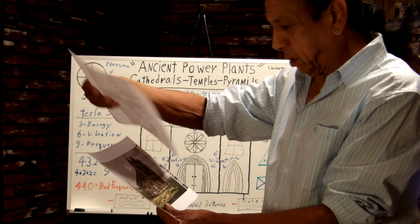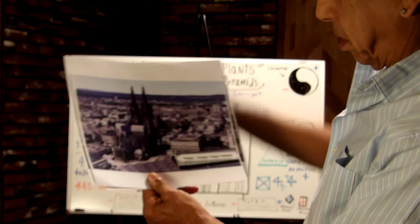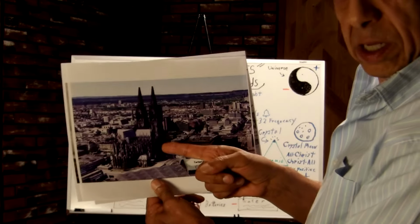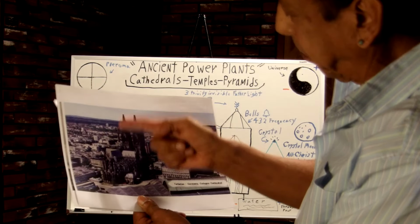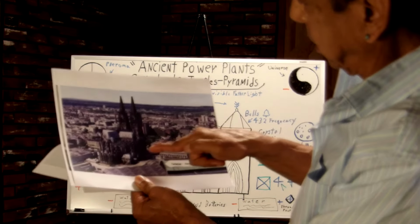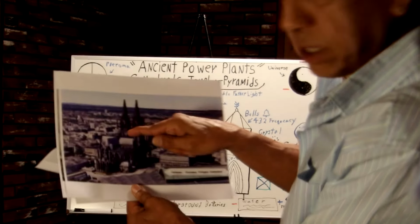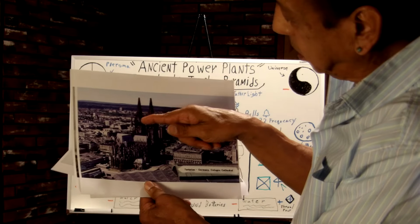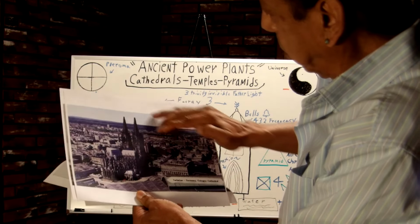Now I think this is Notre Dame. No, I think this is in France. Now see how this building is? There's the two towers, which I'm going to explain right there about the Tesla power. Now watch. This is the only thing that's Tartarian, this Gothic in the whole city. Look at all this modern stuff here.